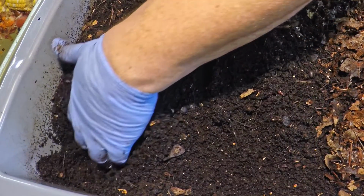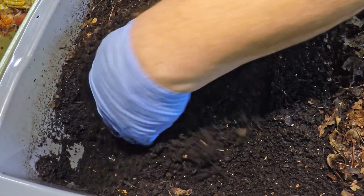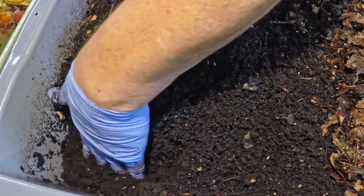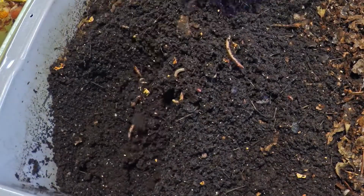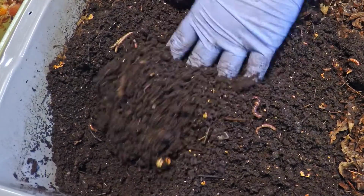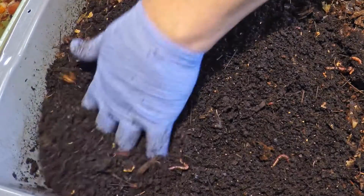I'll take one more peek over here. The corners always seem to be a popular spot. But here again, the only material throughout the bin is castings. And even down there, the moisture level on all the material seems right. Even if I pick some right out of the very bottom. Let's see, this is the very bottom. Here again, to me this just seems like random, not very dense concentrations of worms.